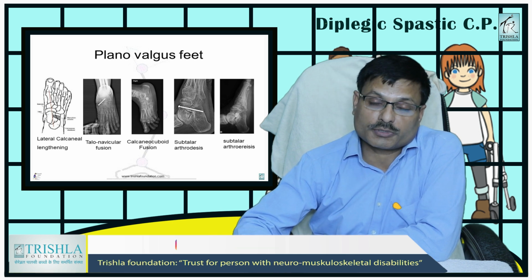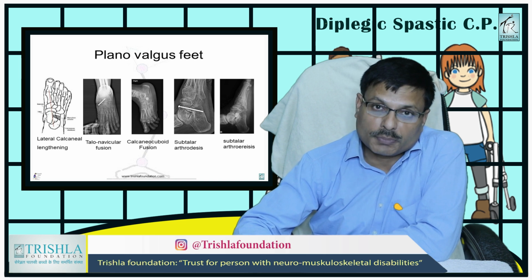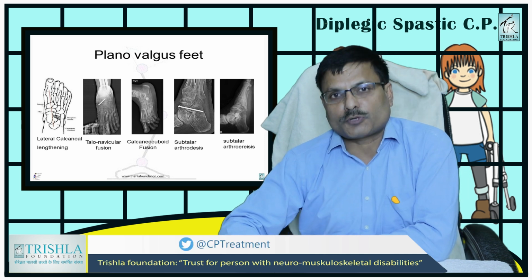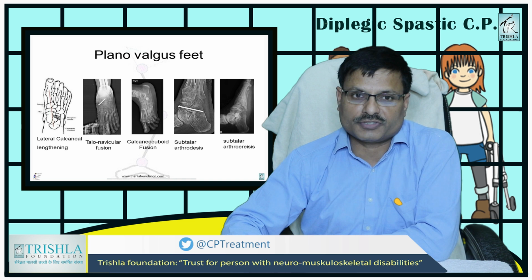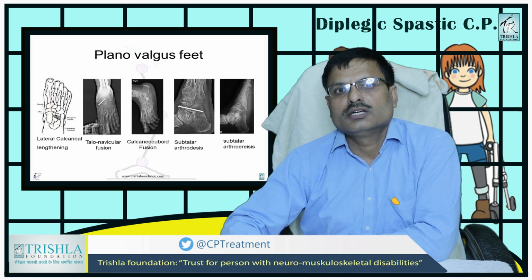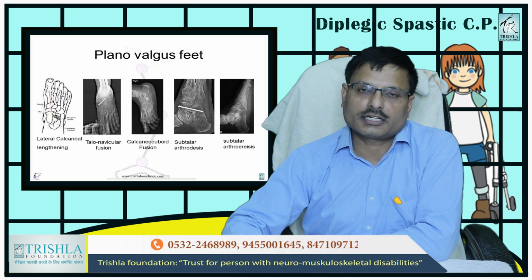Crouch gait is also going to cause planovalgus pain. Depending upon the severity, the age, the geometry, and what other problems are there, they can be managed by different approaches: lateral calcaneal lengthening, fusion, subtalar arthrodesis, and ultimately triple arthrodesis in very rare cases.